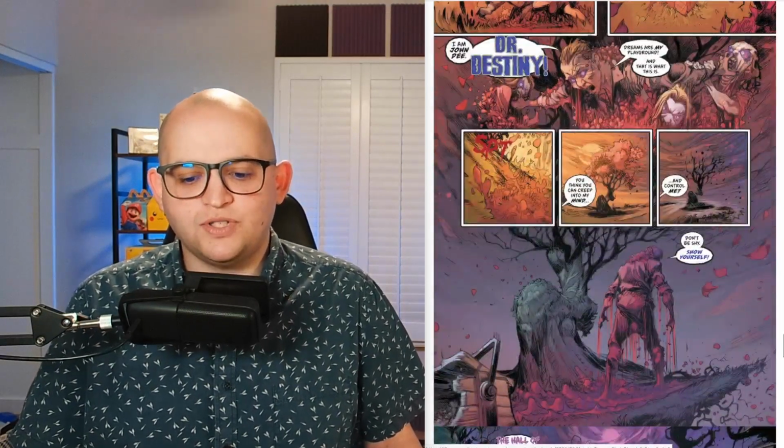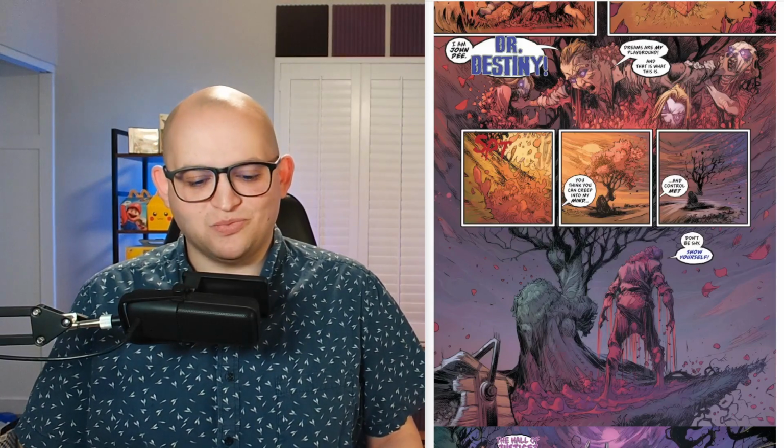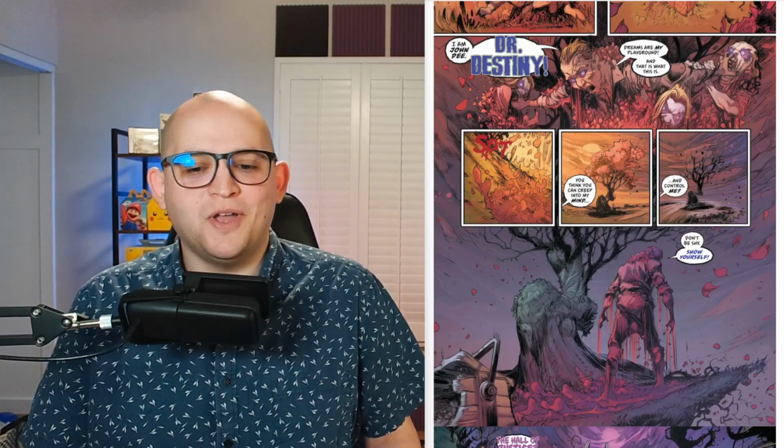And also, I think that Porter does an excellent job switching gears and heading into the horror sequences when the scenes call for it. I think he uses really dynamic page layouts like this page that we have up on the screen, showing off this really horrific status quo for Dr.